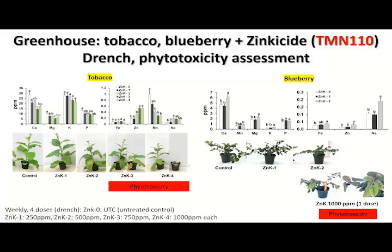And you see that at the high concentration that he applied, we can see phytotoxicity. This is in tobacco, and this one was in blueberry, in these small pots with the younger plants. And of course, then we learned that we had to give the plants more time to grow before we put so much of the zincicide.